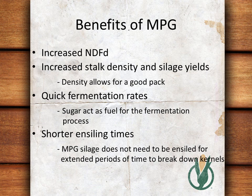Yet another benefit of Master's Choice MPG hybrids are the decreased ensiling times. With the soft floury grain of MPG hybrids, it is not a requirement to wait 6 or 8 months before feeding. Our silage and starch are very digestible and should be the first to be fed.